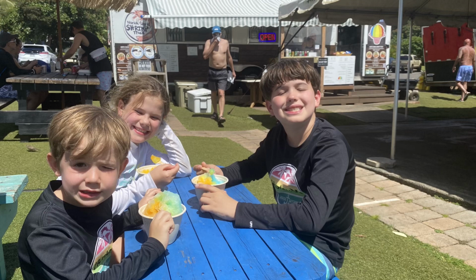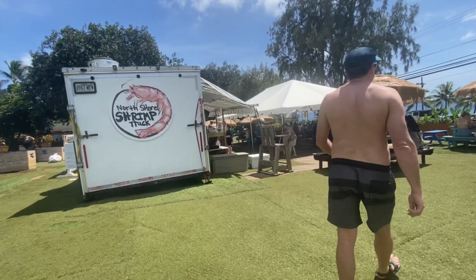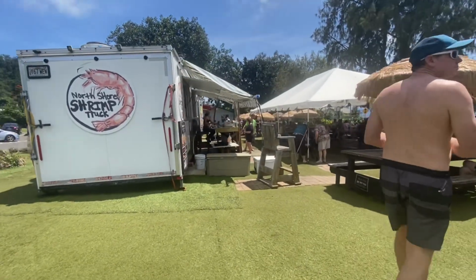If you work up an appetite while in Waimea Valley, you can head 2 minutes north to the Pupukea food trucks. They have fish tacos and lots of yummy things to eat.